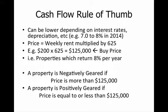the interest rates are down around 5%, so that means that we'll get a positive cash flow property at around 8%. So the formula is take the weekly rent and multiply it by 625. So for example, $200 per week times 625 gives you a buy price of $125,000. So properties that return 8% per year or better.